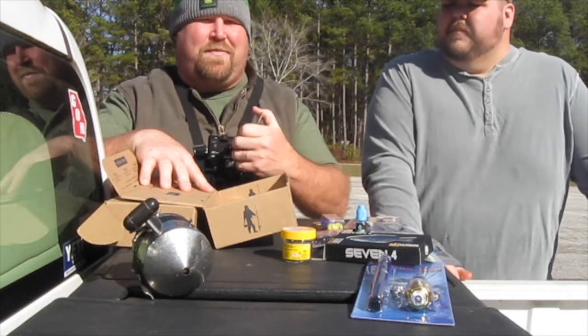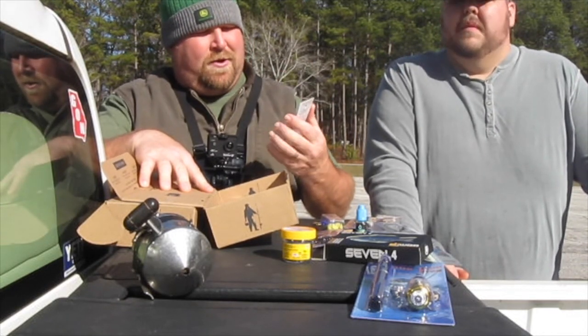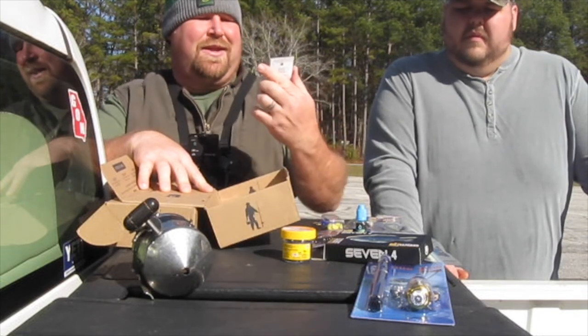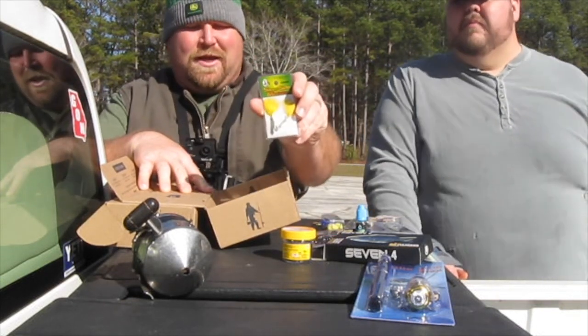He does a lot of crappie fishing. Matter of fact, he's catching slabs when I'm catching these little babies around here. Now, something else that's really cool is a silver side minnow. I don't know if you can see that guy right there, but it's like it's wrapped in cellophane. But it has the feather tail at the end.